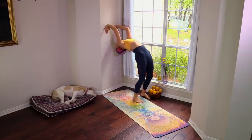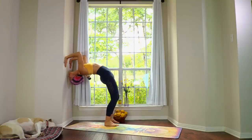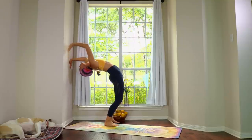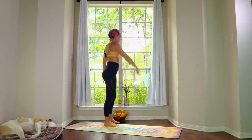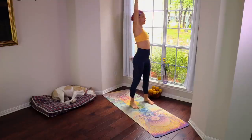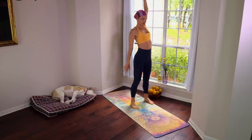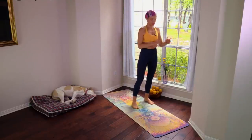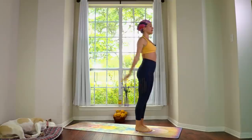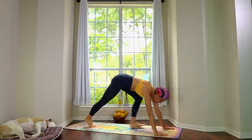And breathe. You can keep your elbow straight up. And walk yourself out. A few circles, big circles, swimming. Hands over the heart, step at the front, inhale, reach, exhale, forward fold, inhale, look ahead, plank.